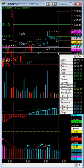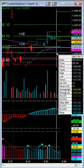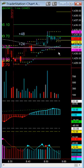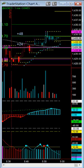Just looking at this bar, it did not close above the high of the previous bar. This high was 1433.3. This close was 1433.3, so it closed equal to, and equal to is not the same. It doesn't tell me that we're going to make a new high. It is much stronger if you close above that high. And right now I'm actually looking at 1434.6 as a new high, so I can move my stop up.